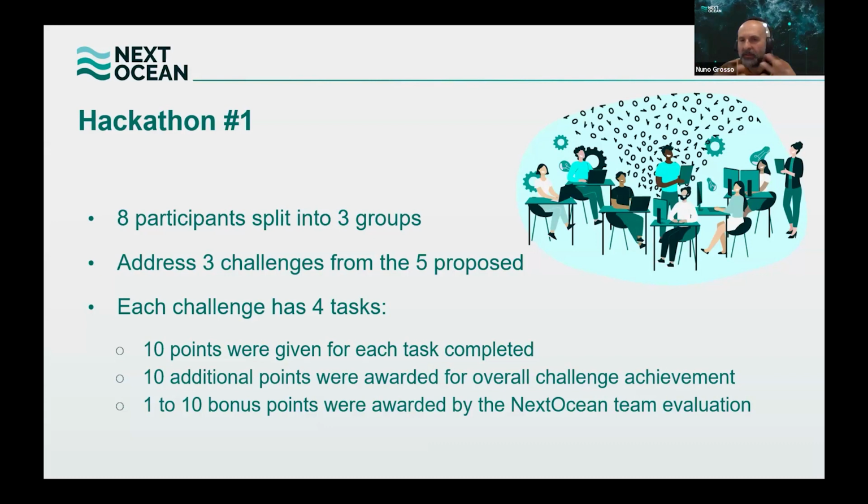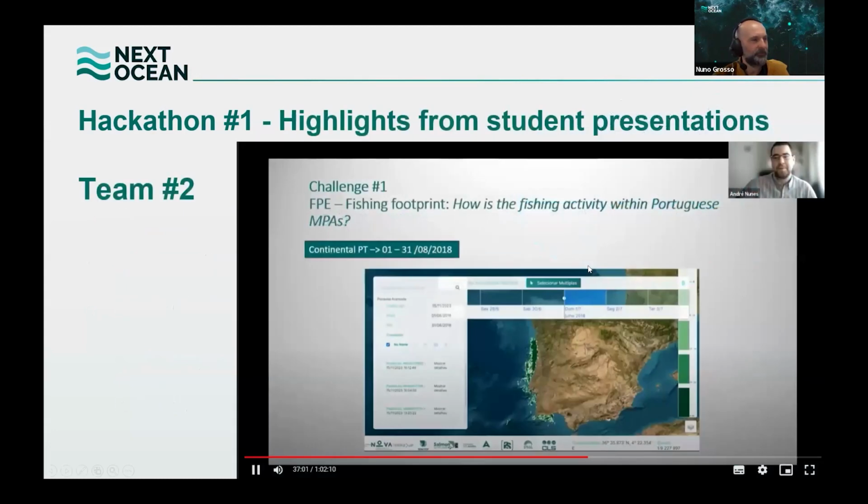We had then a classification system. This is basically to derive a winner of the hackathon, the person or the group that best answered the challenges that were put before them. And then this exercise was run through an entire week. So on the first day of the week, we presented the challenges. We then let the groups organize and provide all the work, all the activities on the different challenges, and then at the end of the week, they presented their results.